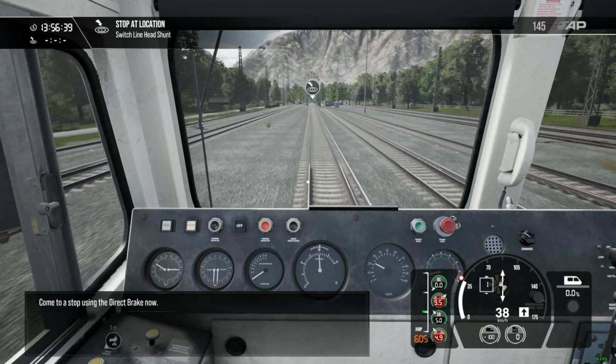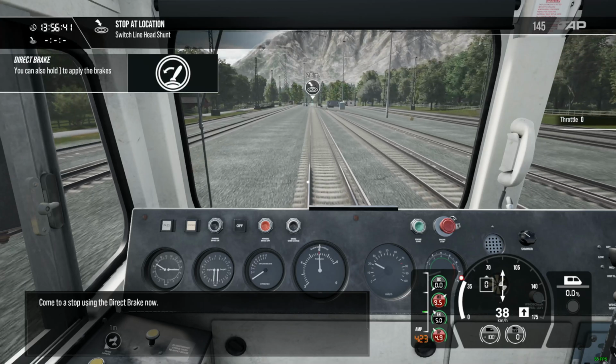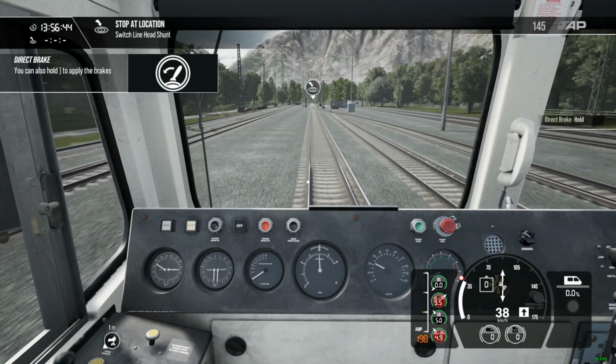Okay, come to a stop using the direct brake now.